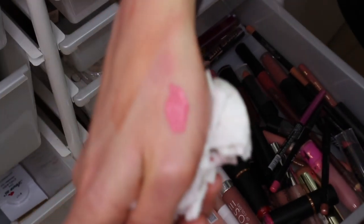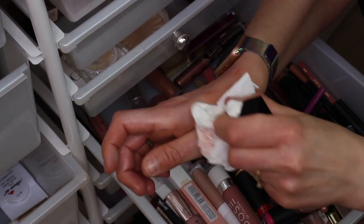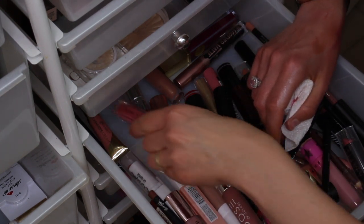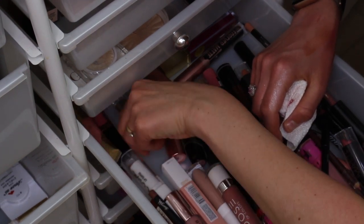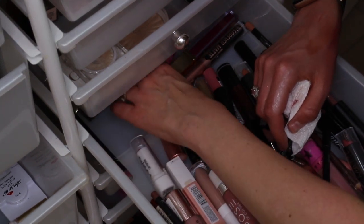Let's zoom in a little bit more. So I'm still not sure what I feel about this one. So I think I'm going to keep it for future reference. So I'm going to put the weird colors in the back, the ones I'm not sure about.